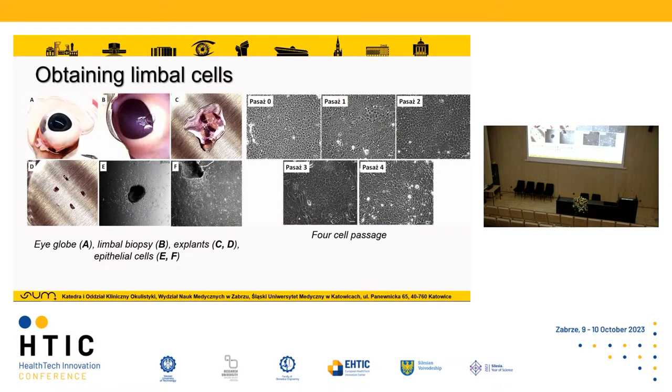And what are we doing in Zabrze right now? Right now we try to prepare an original Polish method of the treatment. We started last year, in fact, on the pig model, and for the last few months, the laboratory in CardioMed tried to take from the pig the limbal area and to receive the epithelium of the pig cornea. And in fact, we succeeded, and we have now come to the experiments on animals.